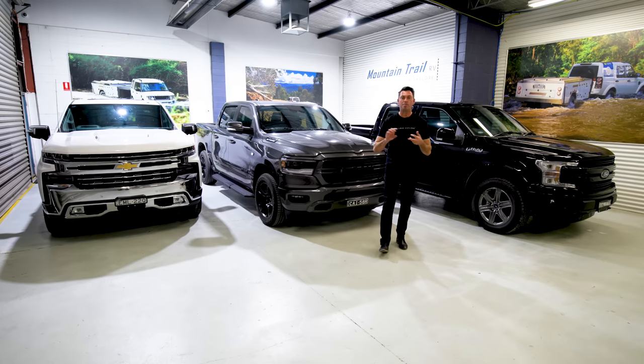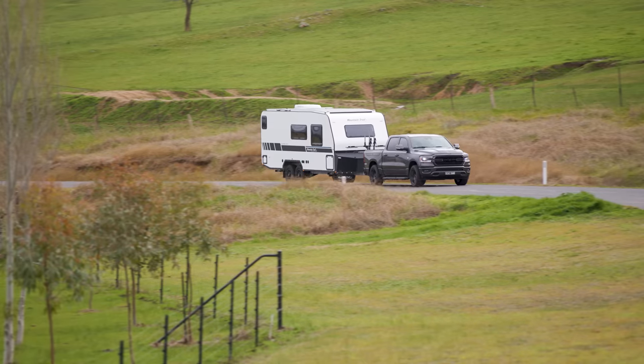The winner, it won 3 out of 4: fuel economy, suspension handling, and weight specifications. The winner is the Ram 1500 5.7 litre V8 petrol.